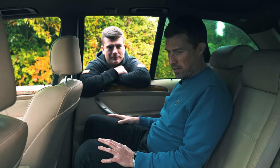Decent throttle response. Oh, wait a minute. Diff bush. At the front of the diff, that when you accelerate, it resists the diff from lifting up. Yeah, and this one stopped doing that. Well, it's just worn, so it lifts up more than it should. And you get that clonk. Yeah, it's just a rubber bush, quite cheap to replace.